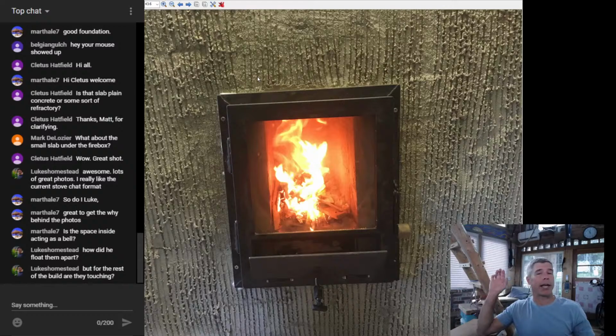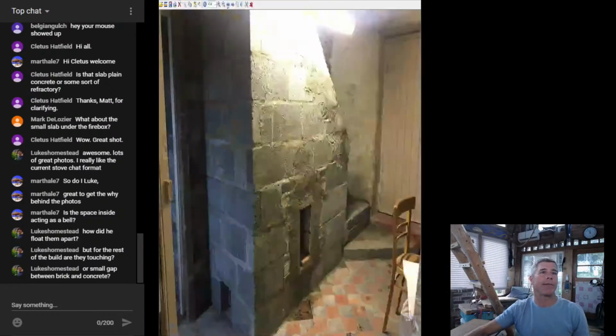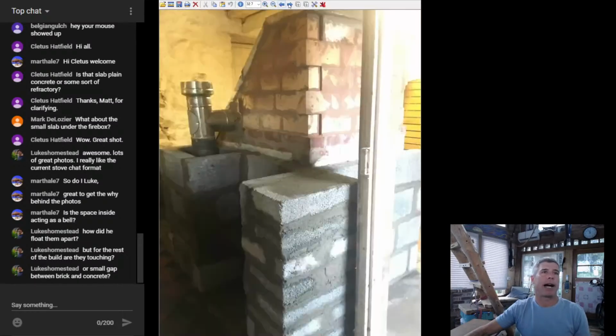No, Luke, they're not touching anywhere. The skins are always floating. Always a small gap between the brick and concrete. Yes, you could see it back there in one of those pictures. He had some fiberglass.